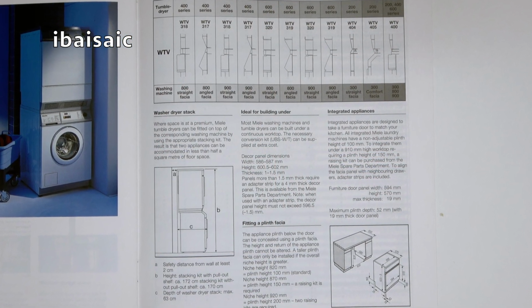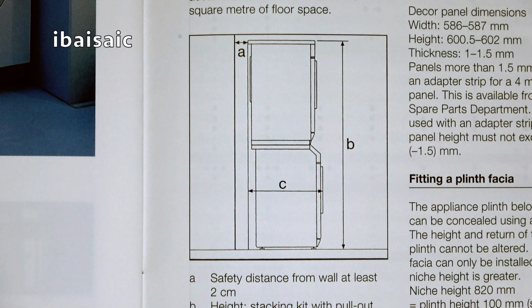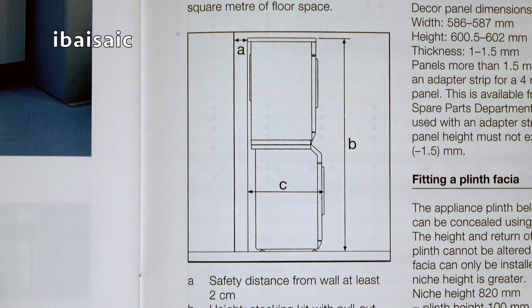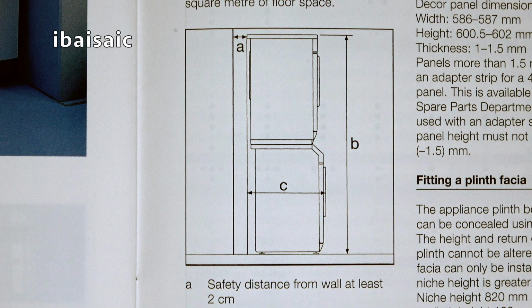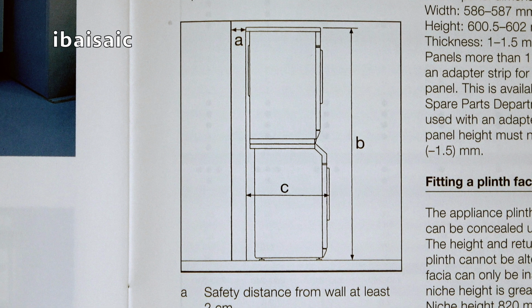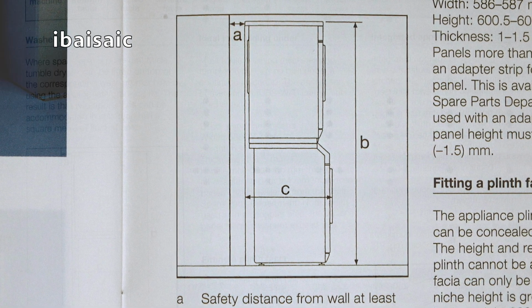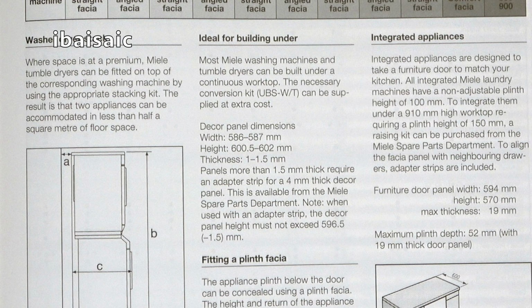Versatile installation options. Washer-dryer stack. Where space is at a premium, Miele tumble dryers can be fitted on top of the corresponding washing machine by using the appropriate stacking kit. The result is that 2 appliances can be accommodated in less than half a square metre of floor space. Ideal for building under. Most Miele washing machines and tumble dryers can be built under a continuous worktop. The necessary conversion kit, UBS-WT, can be supplied at extra cost.